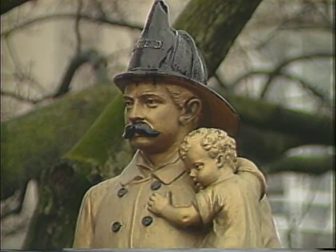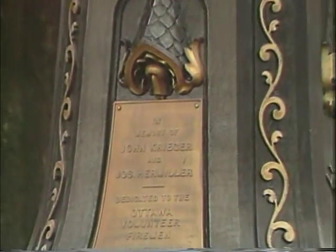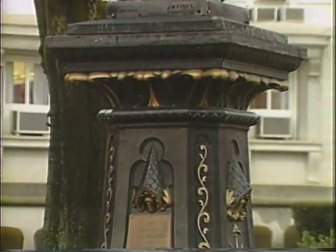What does the Firefighter's Monument signify? The Fireman's Monument was built and erected to honor 2 volunteer firemen, Joe Krieger and John Hermiller, in the early 1920s. These 2 volunteer firemen lost their lives while fighting a fire and were electrocuted.